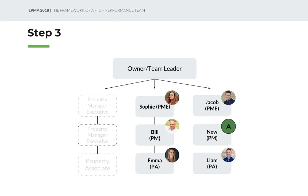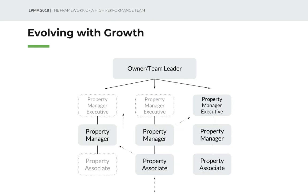So I just wanted to talk about now the evolution of this structure with growth. As the business grows, what you've got now is a very rigid but flexible structure. And that's the good thing about this: having something that's so rigid that it's very hard to break, but completely flexible that you can manipulate it.